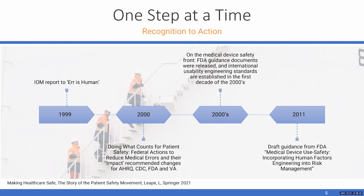And shortly thereafter, a recommendation paper came out. And so the report and the recommendations are speaking a lot about human factors systematic approach to thinking about these errors, and also made several recommendations for AHRQ, CDC, FDA, and the VA. And so on the medical device space, I'll just focus on this because those recommendations were for safety in healthcare, healthcare delivery, medication error, and then medical device safety.